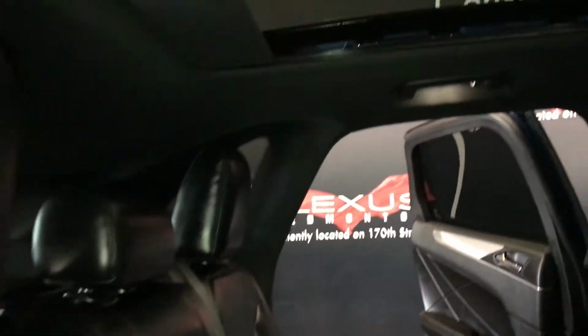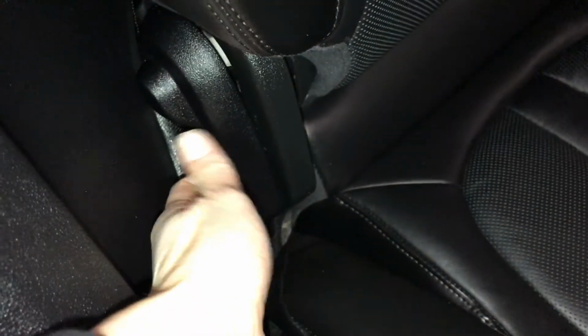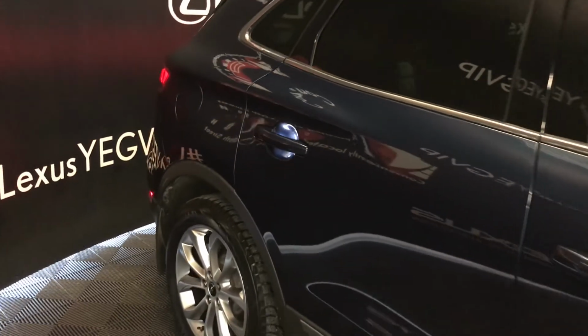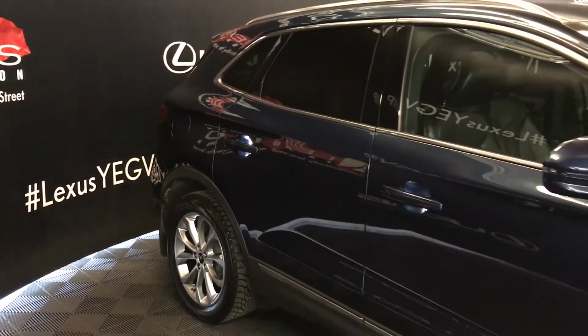Overhead handles, hooks, and lighting. And there's that panel roof. Backseat is 60-40 split. To fold it down or recline it, you're going to use the levers right here. Accented lighting in the door handles. Integrated turn signal lights in your side mirrors.